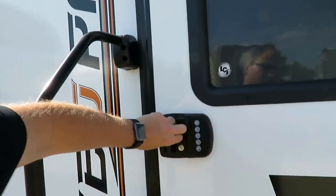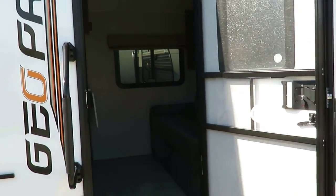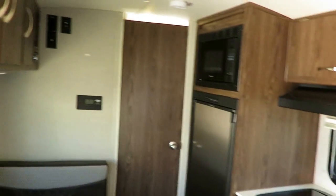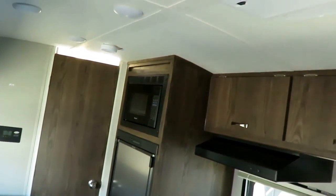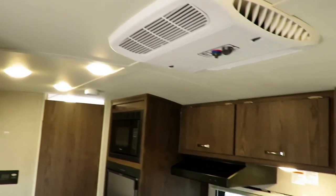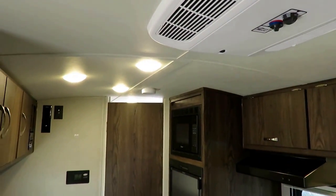Bigger entry handle, just like the bigger Rockwoods do, and still has the friction hinged entry door. This has the new Wi-Fi Ranger system on it. That's a whole different topic, but basically the idea there is it can help you marry up to data services like phone cell services, park Wi-Fi, so that you have a more centralized connection point for phones and tablets.